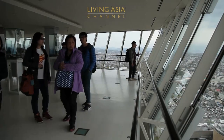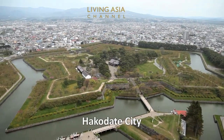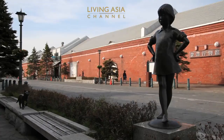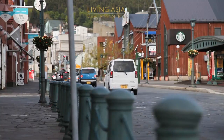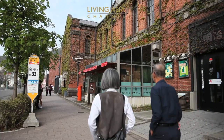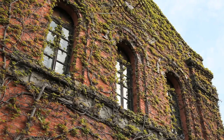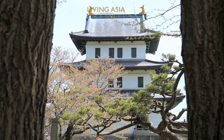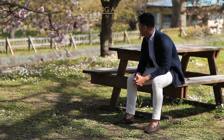Hakodate is the southernmost part of Hokkaido and is Hokkaido's third largest city. One of the earliest areas in Japan to open its ports to Western traders, Hakodate's charm can be seen through the mixture of old Japanese culture with Western influences. The variety in its surroundings, through its nature, architecture, and culture, make for a good start in enjoying spring in Hokkaido.